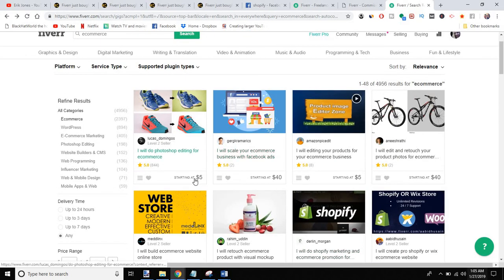So what I would do is maybe start it out at $5. That way you can build up your reputation right here and get some good scores, and then maybe raise your price to $10 or $15, right? So now you only need 2 gigs to make $100 a day. You need 6 or 7 gigs to get to that $320, $350 a day.